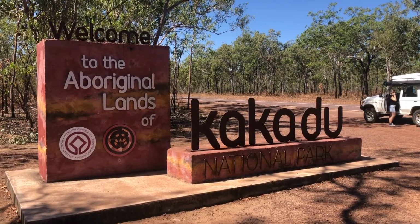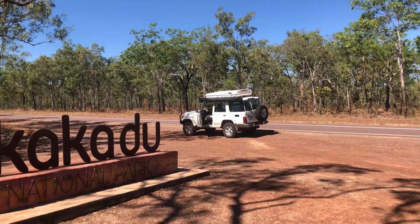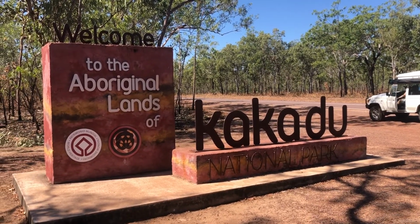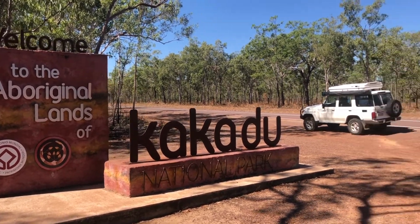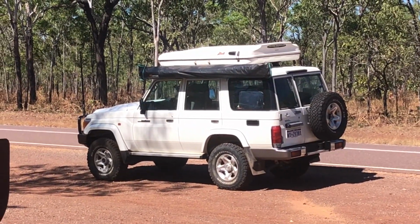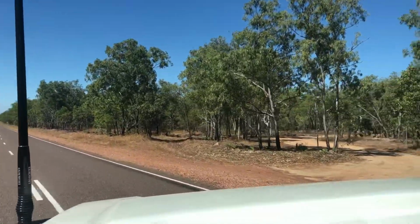So we've made it to Kakadu, and we know that from here it's probably about 20 to 30 k's to the turn off to the Billabongs, and our HEMA map should help us find that pretty easily. Onwards. Yeah, not an easy one to find, but I think this is it.